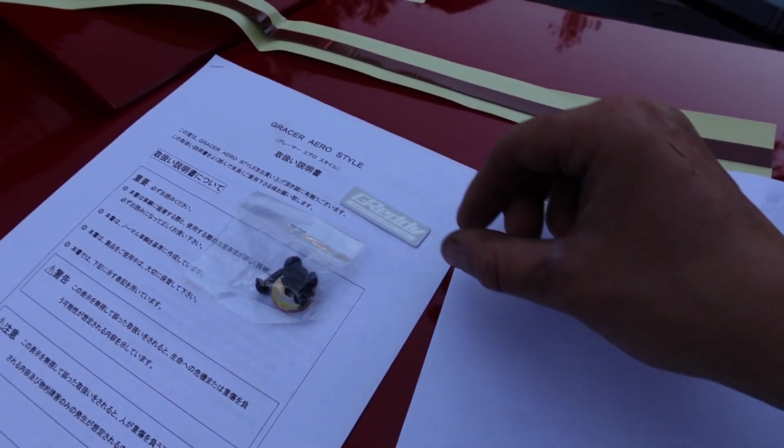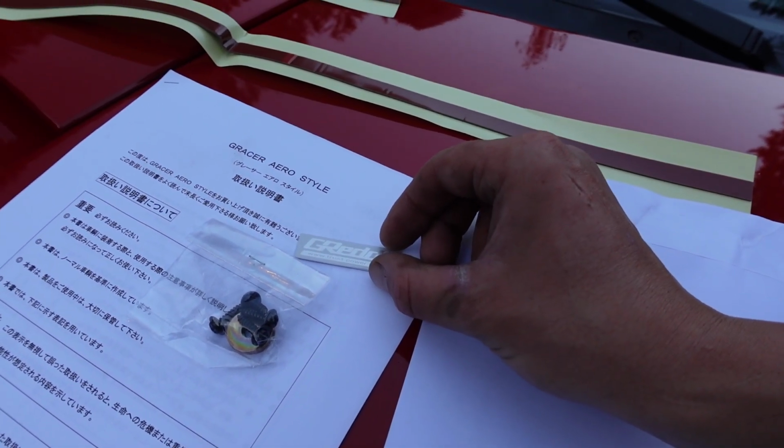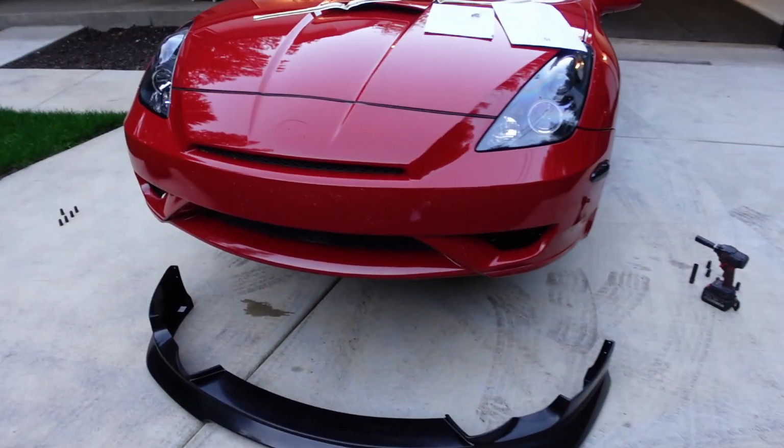That being said, we have the GReddy badge it came with too. Is it GReddy or GReddy? GReddy is what I've always said. I don't know, whatever. I'm just gonna say GReddy because it sounds cooler. Here's the lip. It looks perfect. It's gonna be a good fitment.